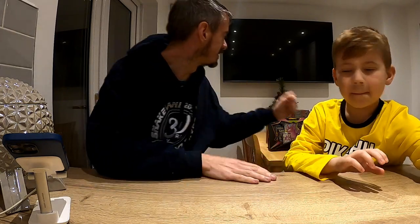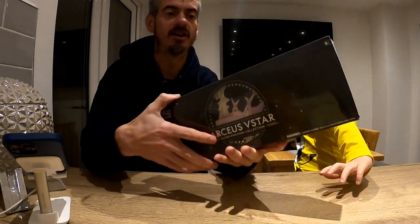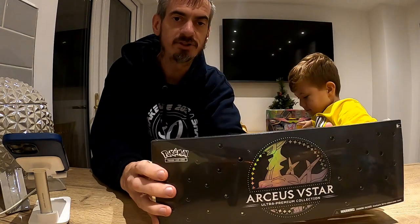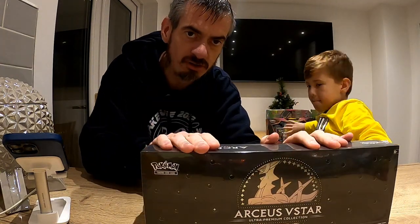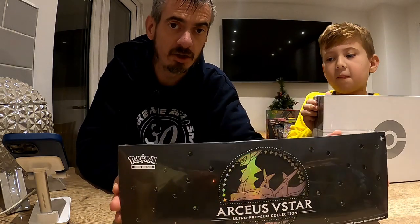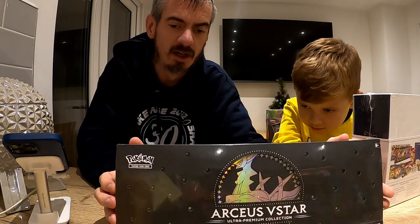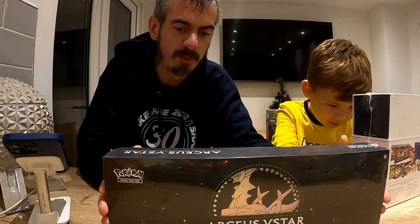So we've got these boxes. The first one we've got is the Arceus V-Star. Now this is the GameStop exclusive package that you can get. Now this cost $100 plus a little bit of tax. So I think it was about $105, roughly just short of £100.